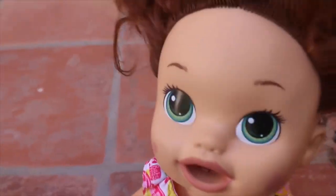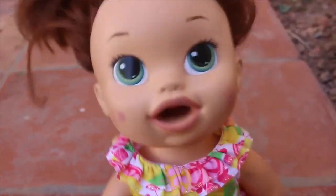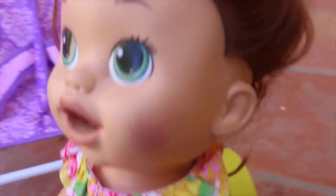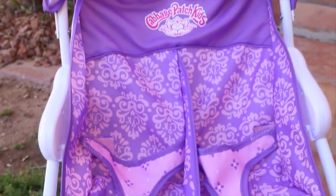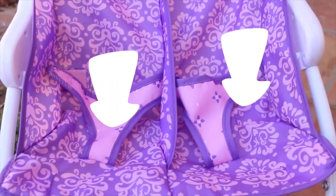Oh boy, Miss Valerie, I can't believe that we get to go on a walk and you got me a new stroller. You are awesome. Oh, thanks, Jesse. And I know you're going to love this stroller. Yeah, I bet I will. Oh, wow. My favorite colors, pink and purple. And oh, it's a double stroller.